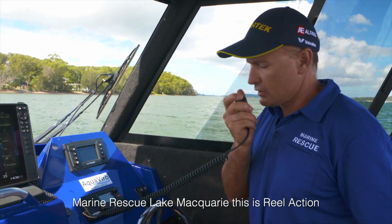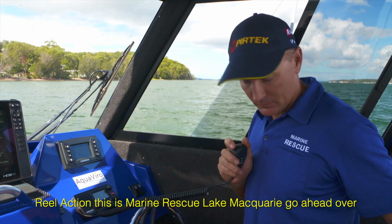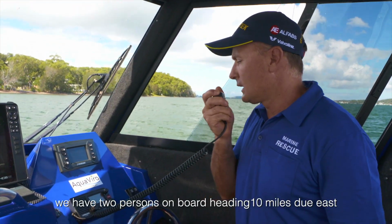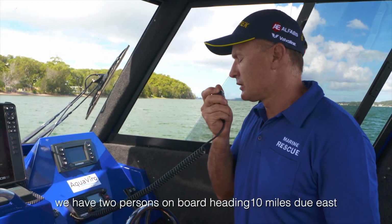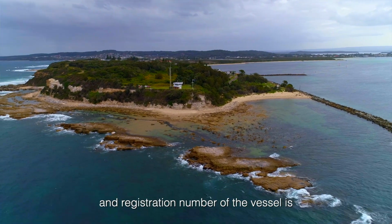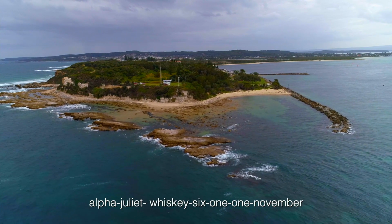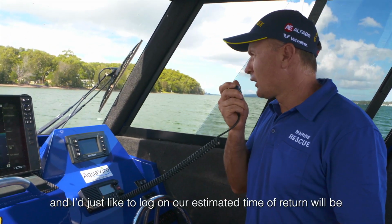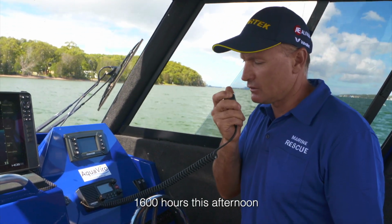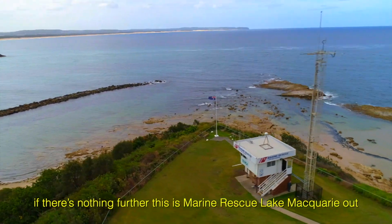Marine Rescue Lake Macquarie, this is Real Action. Real Action, this is Marine Rescue Lake Macquarie, go ahead, over. Yeah, we have 2 persons on board heading 10 miles due east of the Lake Macquarie Bar, and registration number of the vessel is Alpha Juliet Whiskey 611 November. And I'd just like to log on. Our estimated time of return will be 1600 hours this afternoon. That's understood. If there's nothing further, this is Marine Rescue Lake Macquarie, out.